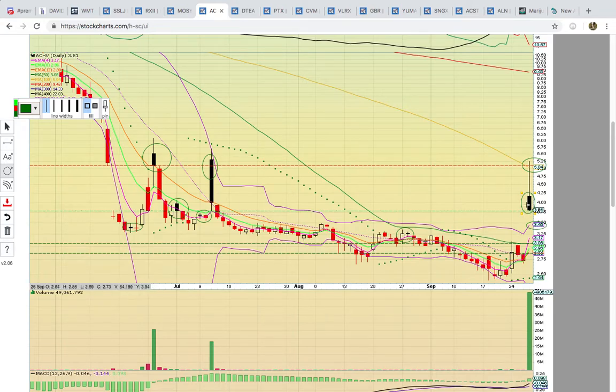Now it could push higher. This could be that 1 out of 10 times that it does head higher after forming the black candle with this pattern. If it does work back in the bands, what you want to see is this 50-day simple moving average hold, the green line. As long as that holds at 306, it should bounce off that and head higher.